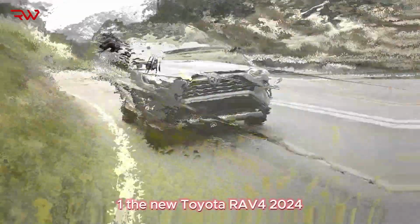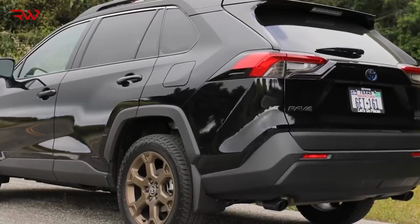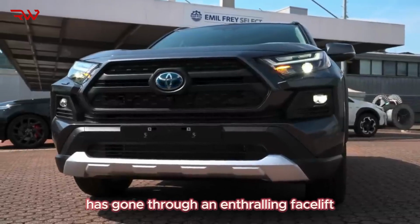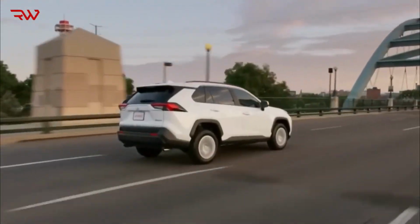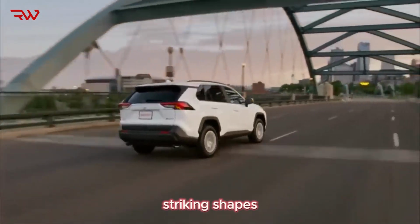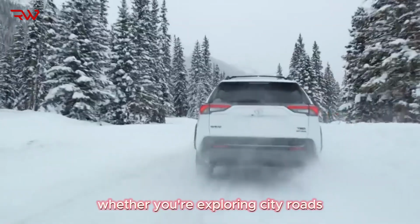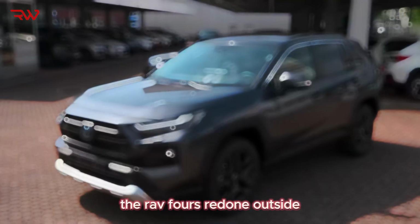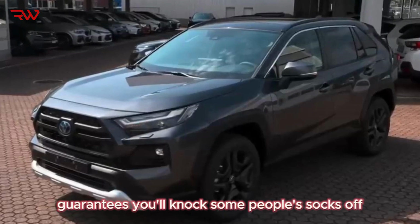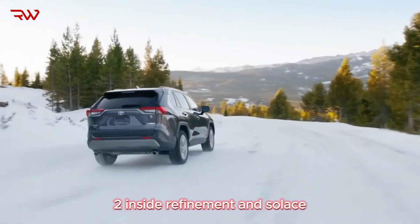1. The new Toyota RAV4 2024, a facelift with style. The 2024 Toyota RAV4 has gone through an enthralling facelift, upgrading its as-of-now striking appearance. With smooth lines, striking shapes, and a refreshed front grille, it oozes certainty out and about. Whether you're exploring city roads or wandering off in an unexpected direction, the RAV4's redone outside guarantees you'll knock some people's socks off.